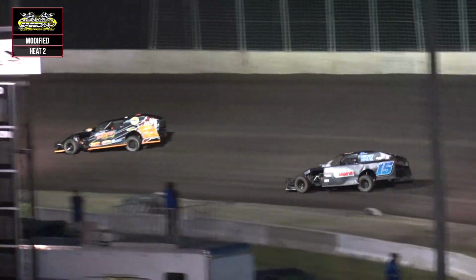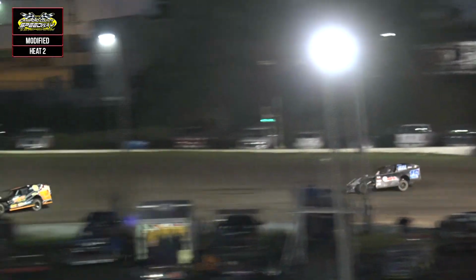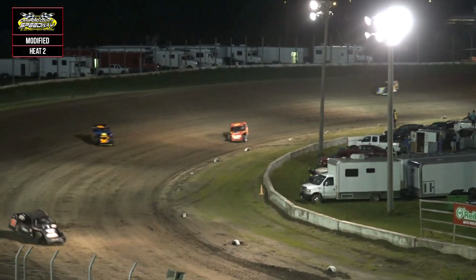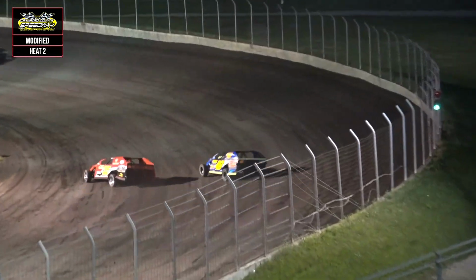Bob Moore third. Dylan Silman fourth. And Jeff Jones running in the top five. But Jones now under pressure from the 3T of Thompson. Silman now to the inside of Moore. That is your battle for third right now. Silman to the inside. It's going to get by Moore. Moore bobbles just a little bit. Silman able to take over third.